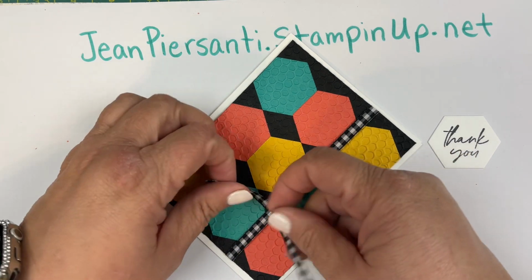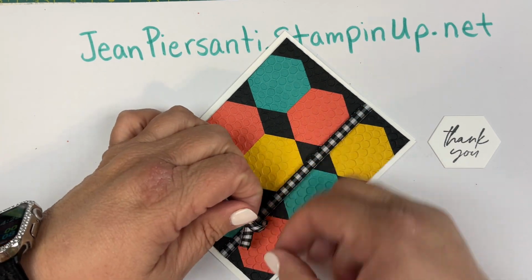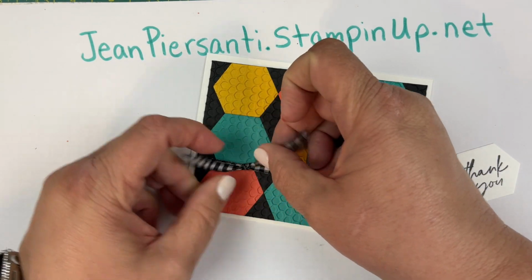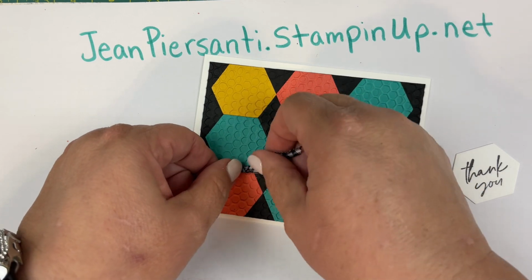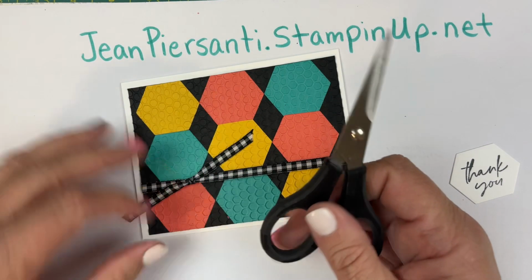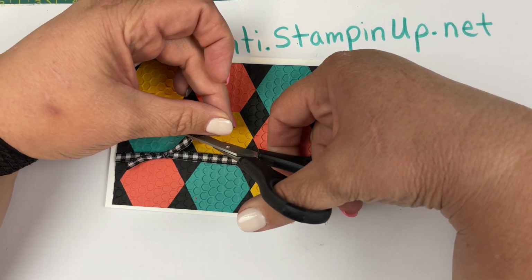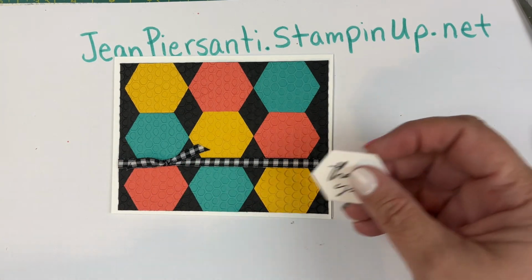So next thing I want to do is add a little bit of ribbon here. And I am not a good bow maker, so I faux bow. And all I'm going to do is take one of these and tie a little knot. Just like that. And then I'm going to tie it a little bit tighter, figure out how I want this to go. There we go. And then I'm going to end up taking my snips and cutting them at an angle. Just like that.